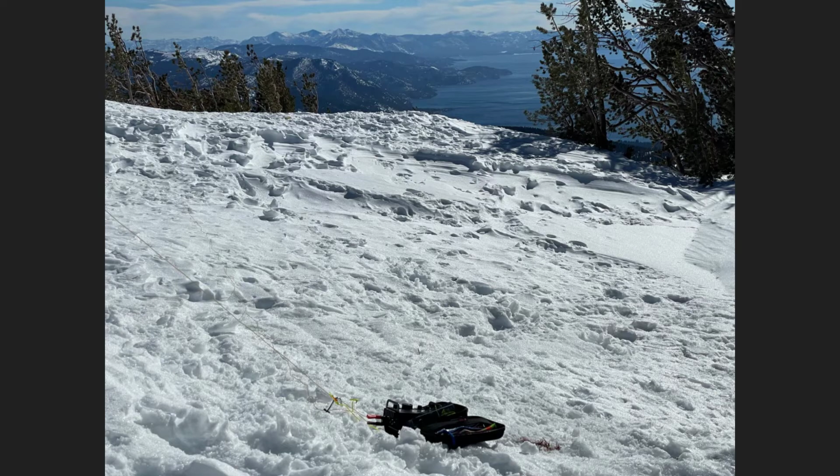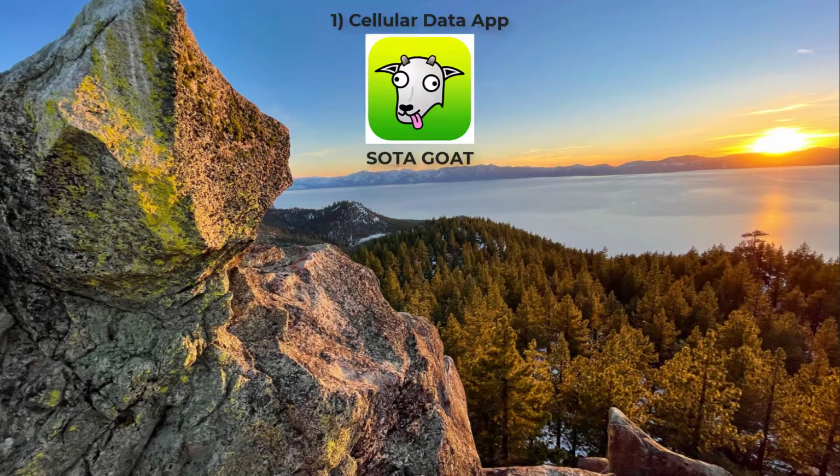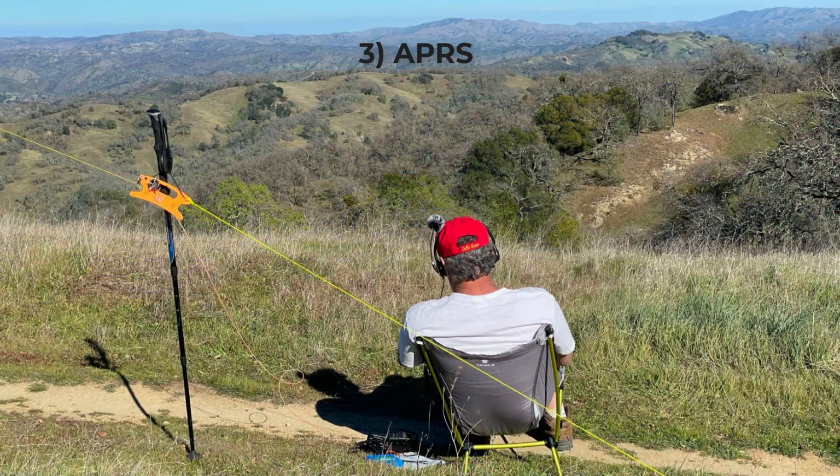A common problem for mountain activators is, how do you get spotted by chasers at home? And there's several traditional methods. The first, most common, is to use an app like SOTAgoat, but that requires cell data service, which often isn't available in the mountains. The second way is to use an SMS gateway, but it too requires cell service. The third way is to use APRS, but it isn't reliable when you get away from urban areas, and you might need to carry an extra radio.